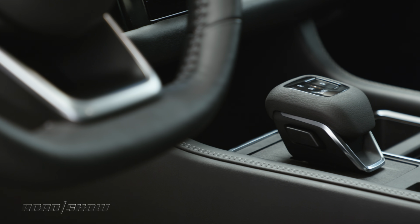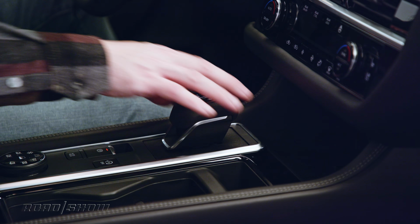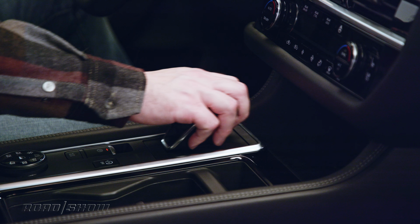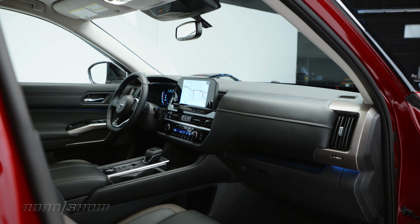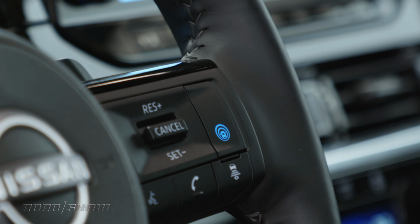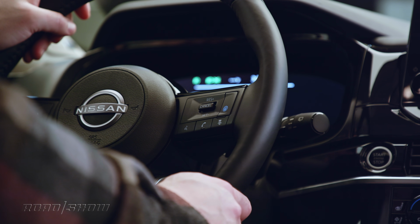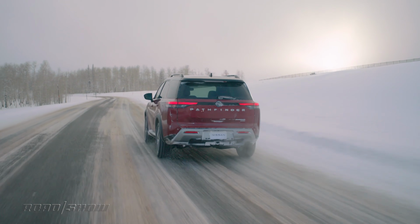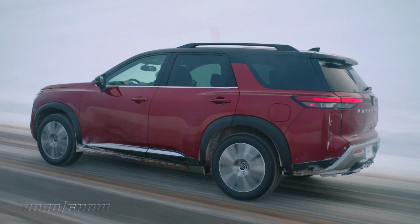I'm guessing you've already noticed the smaller electronic shifter borrowed from the Rogue. I didn't love its kind of weird spring-loaded return-to-center feel in that vehicle, and the same is true here, but it does save space and you do get used to it. On the redesigned, better-feeling steering wheel, you'll find a new blue button. That's for ProPilot Assist with NaviLink. This Level 2 hands-on system combines adaptive cruise control with lane centering, and it uses map data to know when to slow down for corners and exits.